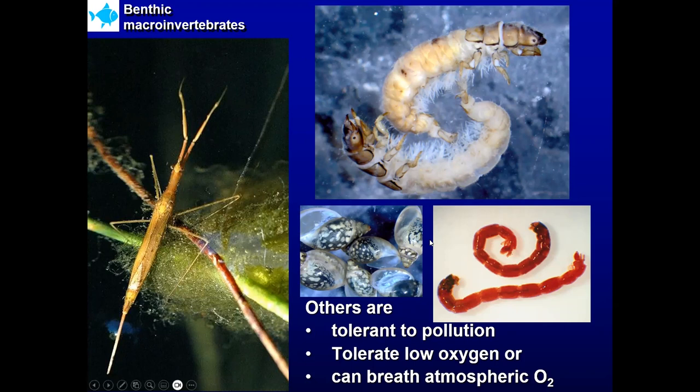Cheumatopsyche is a net-spinning caddisfly. It does need a pretty good amount of oxygen, but it lives in a lot of nutrient-enriched streams, and that's this top right one. But you can see, in order to do so, its adaptation is a massive increase in what we call surface area to volume ratio. All those little hairs on its belly are gills. And by having a whole bunch of spindly gills, they increase the amount of surface area that's exposed for gas exchange. So even in somewhat low oxygen environments, they can still acquire enough oxygen for metabolism.